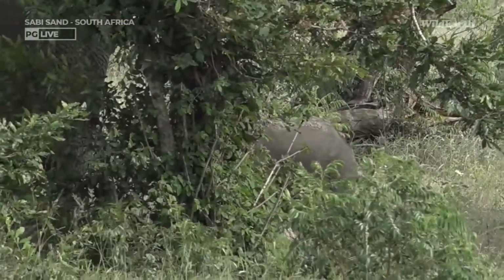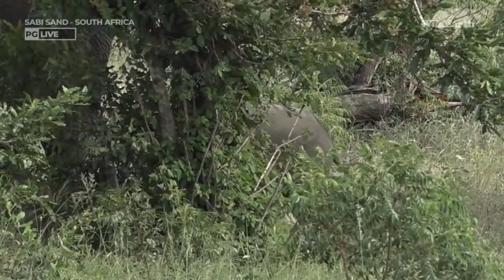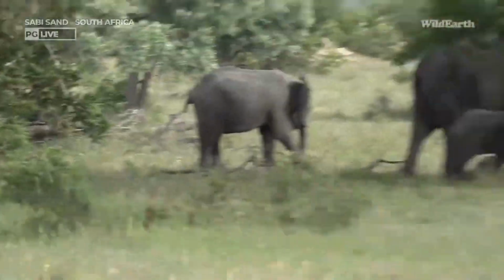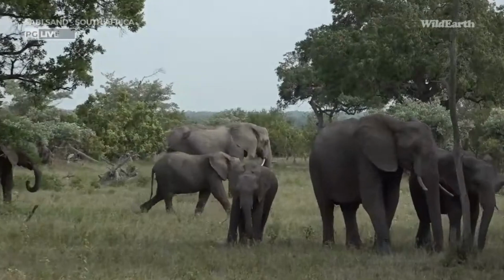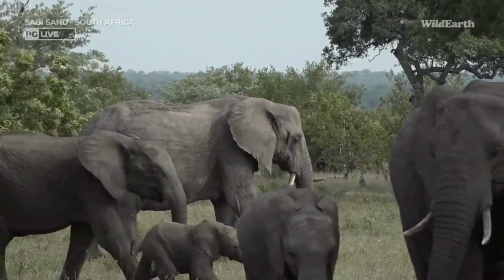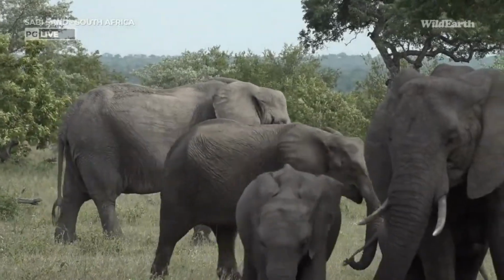So it's going to have to walk into water to be able to drink. Look at Fang, she's so beautiful. She's such a big Ellie as well. Kind of just coasting in the background. She always just sort of cruises around and looks ever so magnificent and stately as she goes about her business.